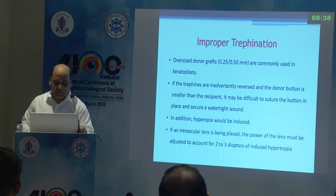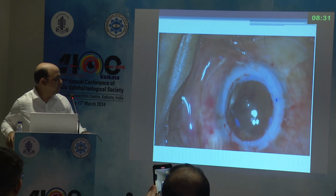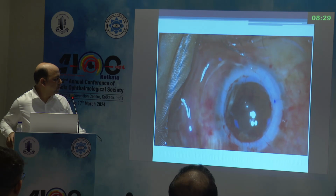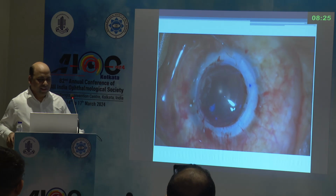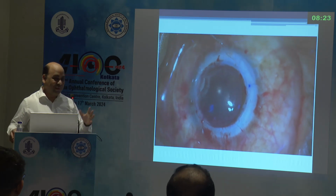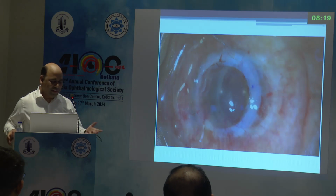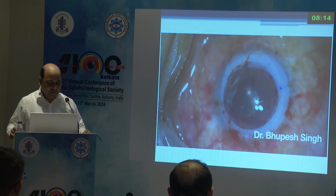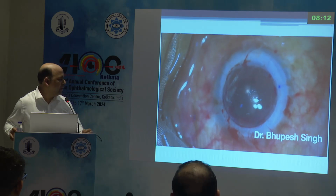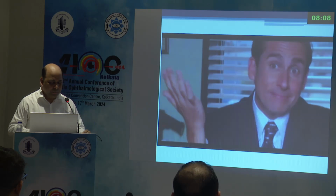So I had one case in which the trephine got interchanged, and so I removed the recipient part, and when I put the donor cornea, I found that something is not correct here. And it takes some time to understand that I have done the wrong trephination. And as in private practice, you don't have the backup cornea, so you have to deal with this cornea only. So I just tried my luck and put the tight sutures and with the bigger bites.